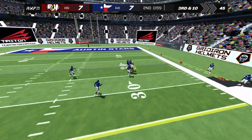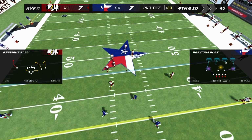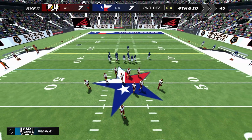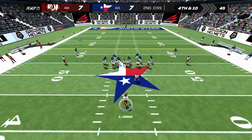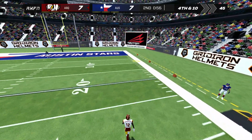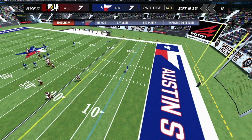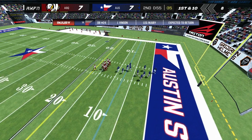He makes the throw way down the left side of the field, and it's off. Out comes the punt team. Go! Number 11 punts it away. The punt lands out of bounds at the 8-yard line. Well, it looks like we've got an injured player on the field.